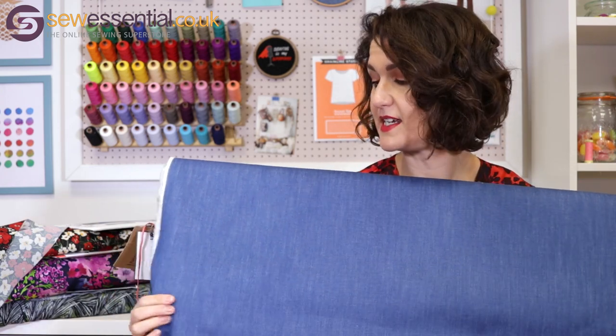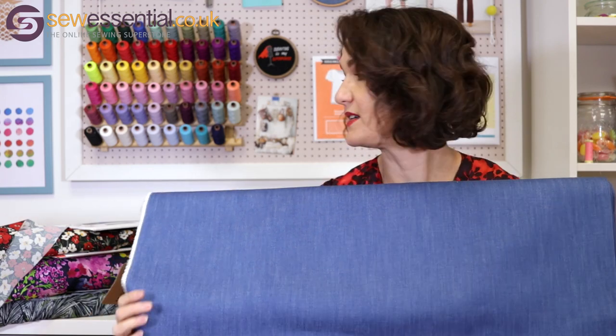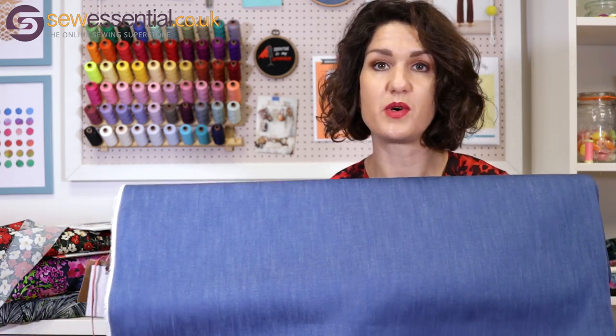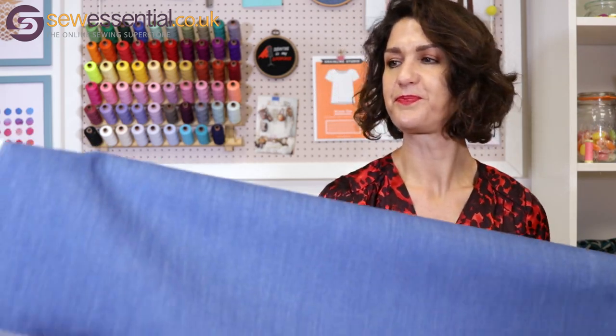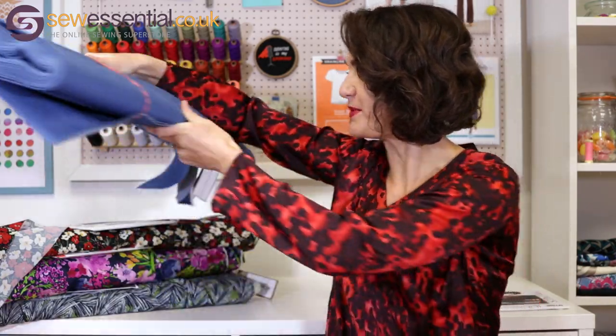It doesn't say that you need stretch denim on the pattern. I think it's a rigid denim pattern, it looks like, so this should be okay, and I think that would work well for those. So if you're feeling brave and fancy having a go at some jeans in the new year, perhaps good time to embrace a challenge and do something different and try something new. I think that could be a cracking pattern from that point of view.